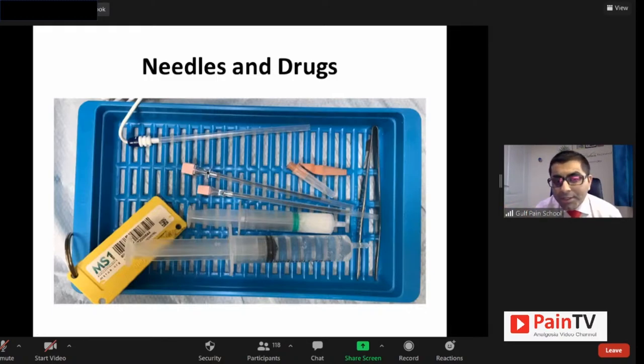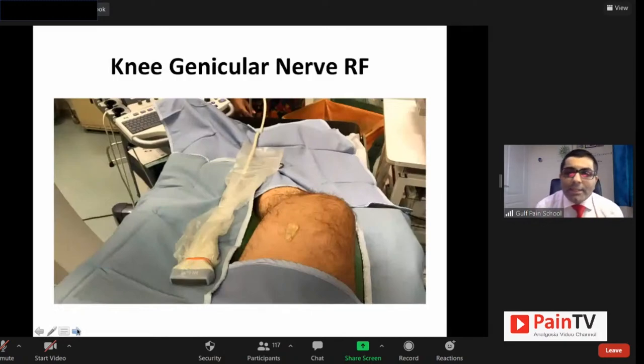I do not give sedation to the patients, so the majority of the procedure gets done only under local anesthetic. So this is the technique. You've got the ultrasound probe cover covering the probe, and the patient is in the figure-of-four position of the leg. Then you will start to scan.